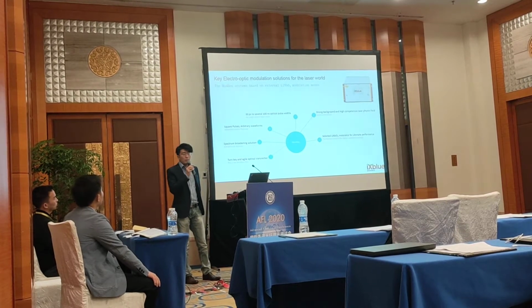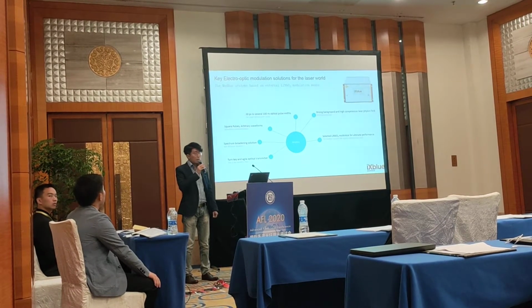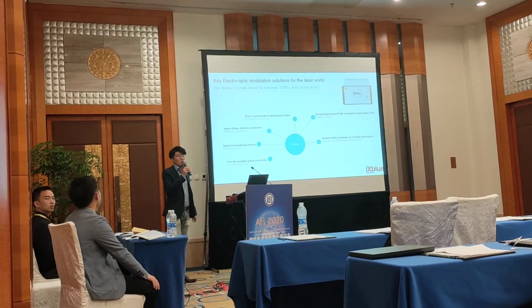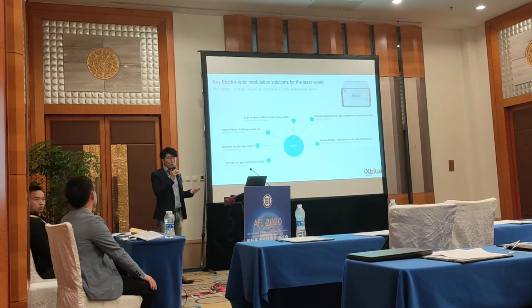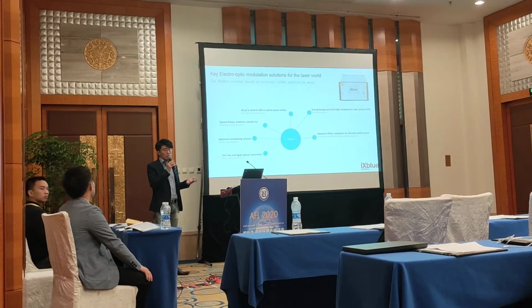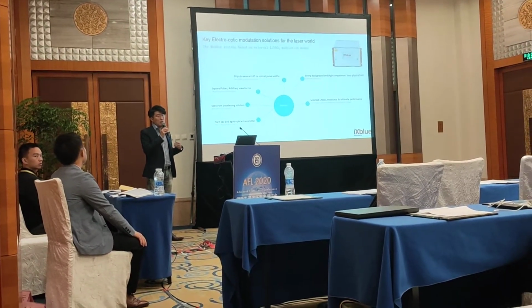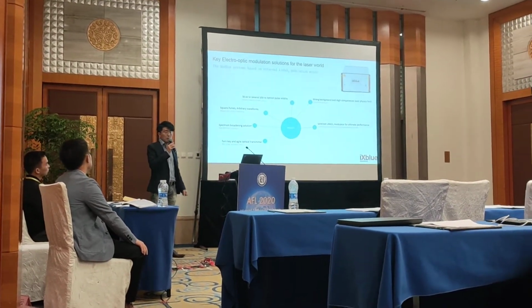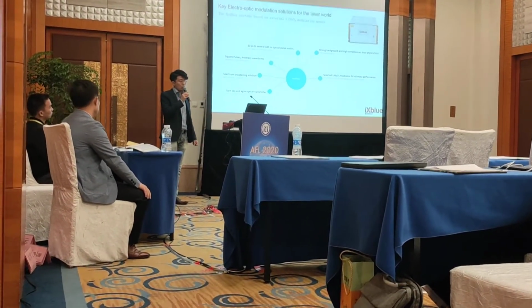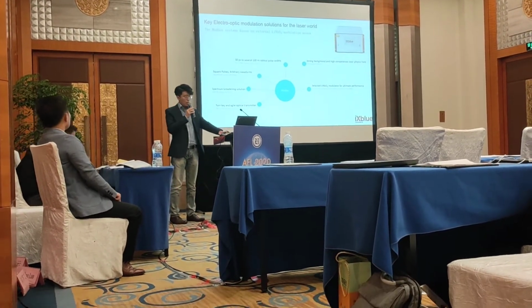For the modulator facility, we are not only making the components, but also turnkey systems which integrate the laser, modulator, driver, bias controller, and the AWG as an optical modulation unit for either sub-nanosecond pulse generation or spectral burning unit. I will come back to this point later.